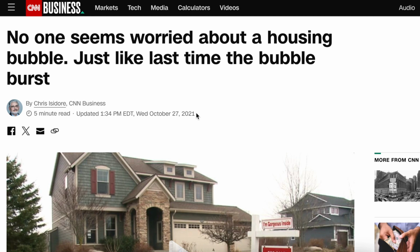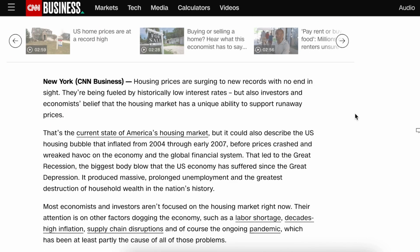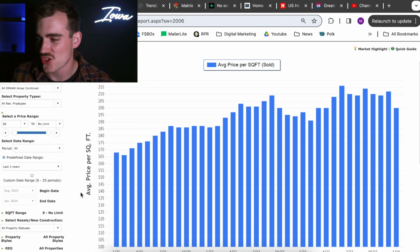All right, so this article that I'm going to show you right now is from October of 2021, just talking about, like so many articles did then, no one seems worried about a housing bubble, just like last time the bubble burst, indicating that, yeah, it's probably a housing bubble, prices are going to come down. I'll share my screen quick. Last time, I'll share it today.